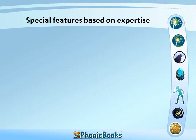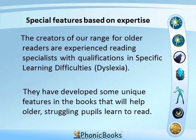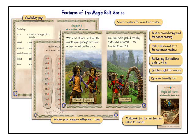Special features based on expertise. The creators of our range for older readers are experienced reading specialists with qualifications in specific learning difficulties, dyslexia. They have developed some unique features in the books that will help older, struggling pupils learn to read. Here are these features.